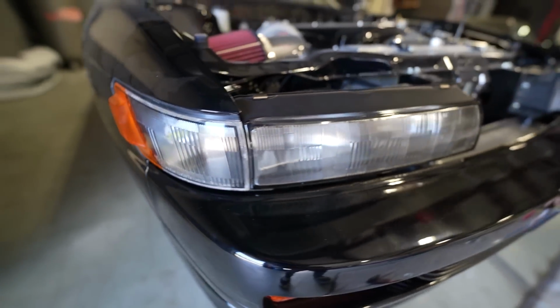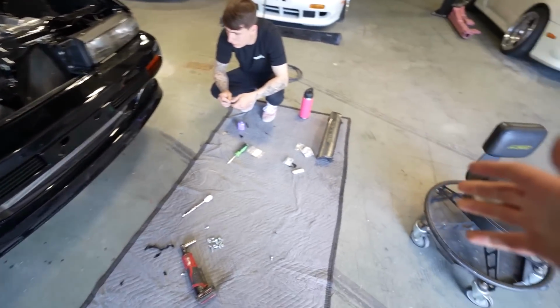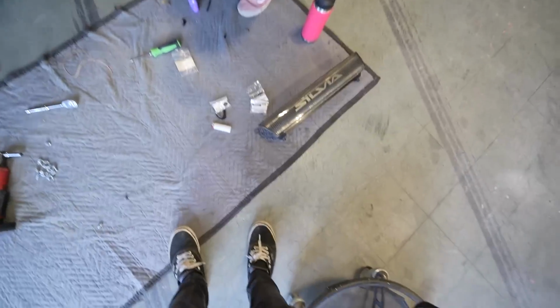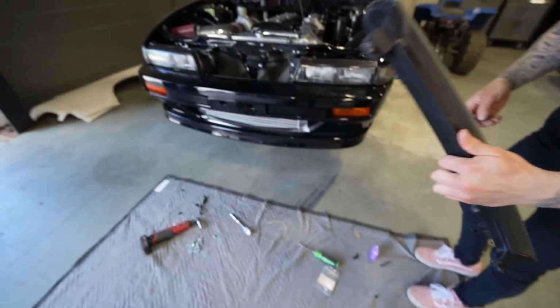Our lights are in. We had to extend a wire or 2. And now we can put the grill in. Final, last piece. Can we do the hood latch with the grill? Final boss. That is the final boss. I don't know if you could. Just hold it up. It's only maybe 2 clips.